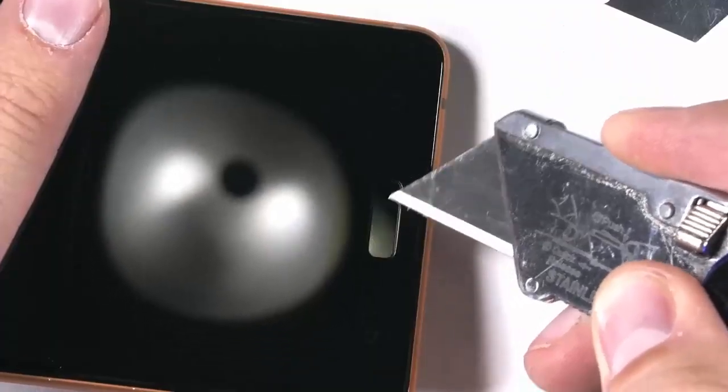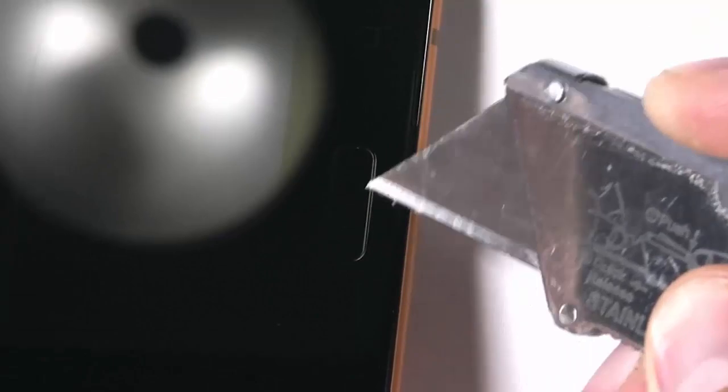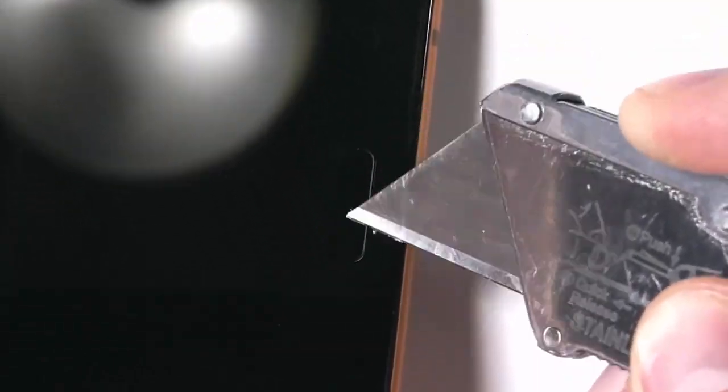The home button is made from glass and is scratch-resistant. My razor blade does nothing. Normal wear and tear will do no damage to this home button. It's not invincible ceramic like we saw on the OnePlus 5, but it's still pretty good.